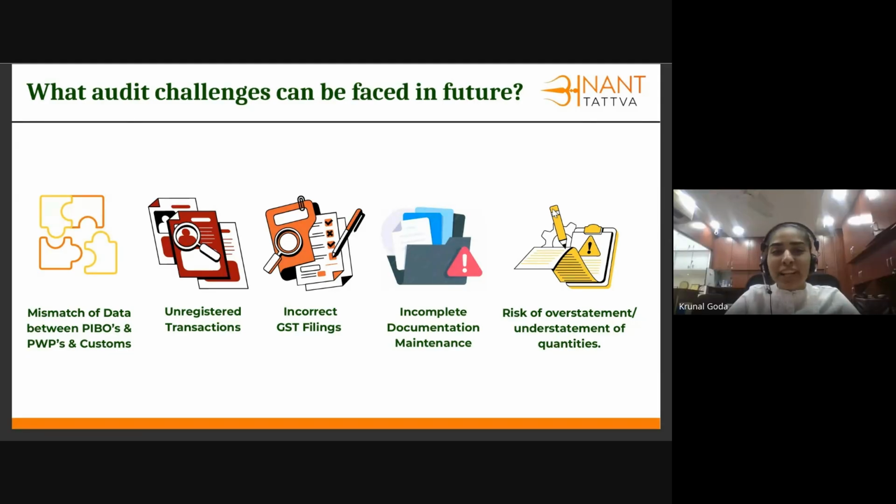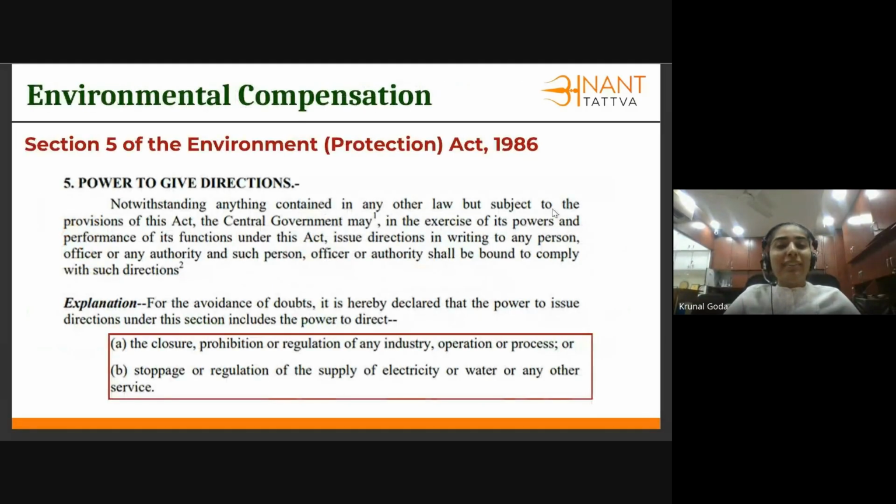Thank you so much, Kunal sir. Compliance truly matters, and it will be easier for you to face the audit challenges if you are maintaining all the details accurately, and if you have proper compliance support from a proper advisor as well. Let us talk about the environmental compensation.